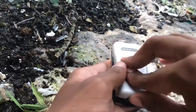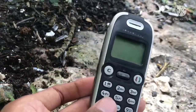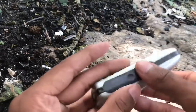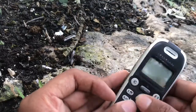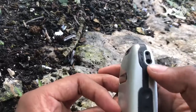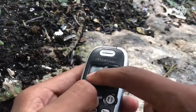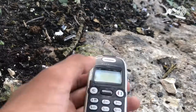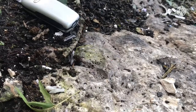All right, let's get right into the video. Let me tell you some things about this. I kinda like the design on this, except I do have the charger for it, and apparently it works without the battery, only the LED works, but yeah, still good condition. Let's get right into it.